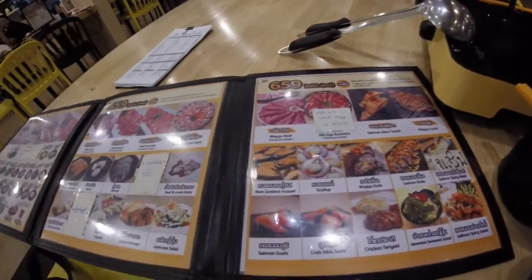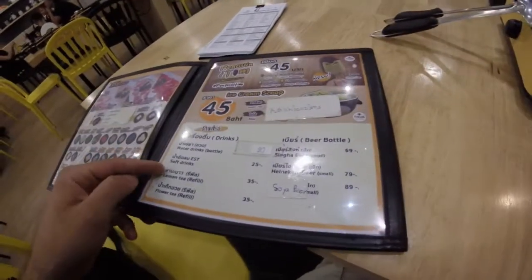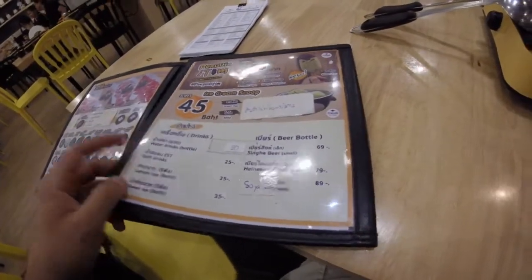They take credit card, MasterCard, and the drinks too. They have unlimited refill for the two teas right here, so I'm going to enjoy eating.